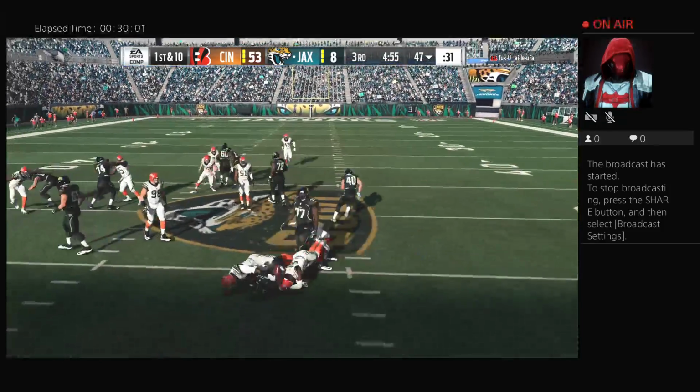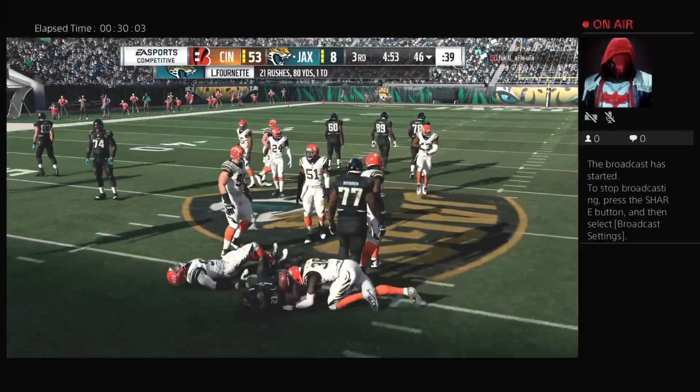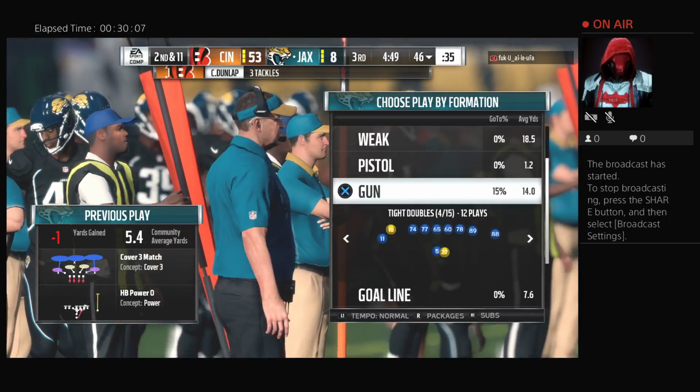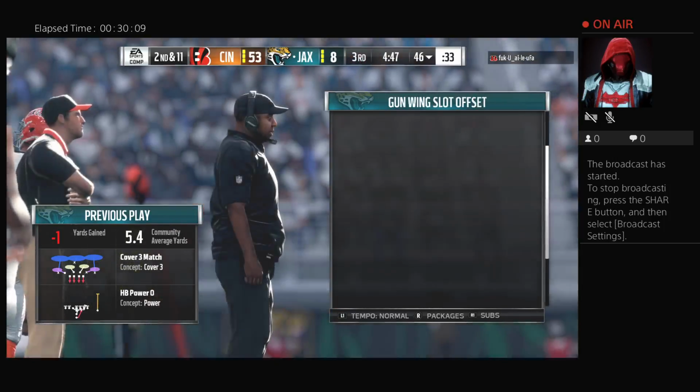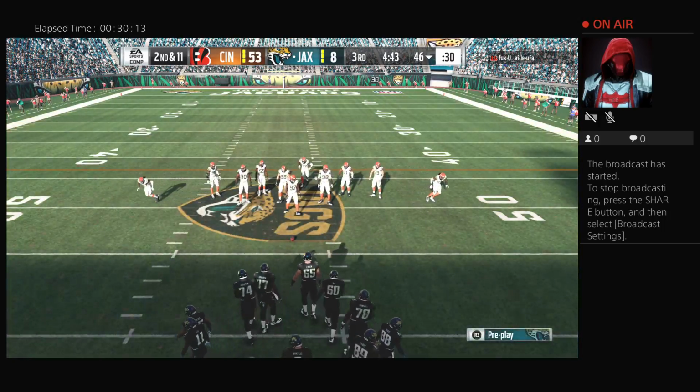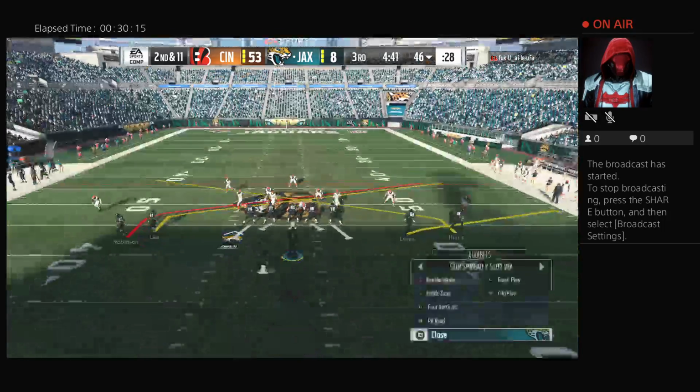Bortles on the give to Fournette. And this one goes nowhere. Losing yardage on the play back at the 46. It's a loss of a yard there, and now second down. And the offense behind the chains here, a touch on 2nd and 11.